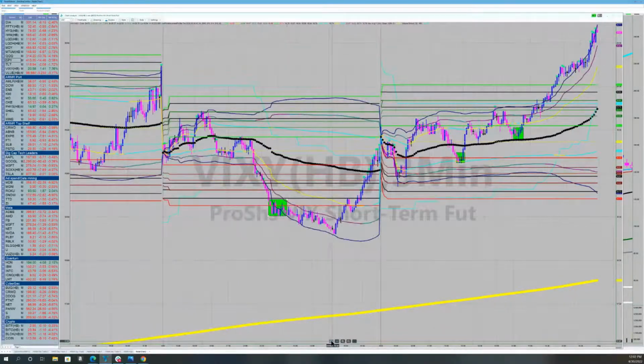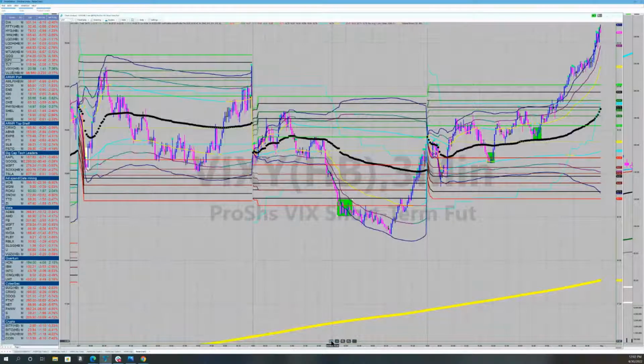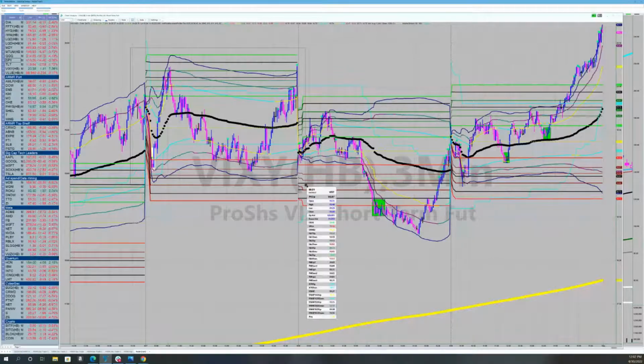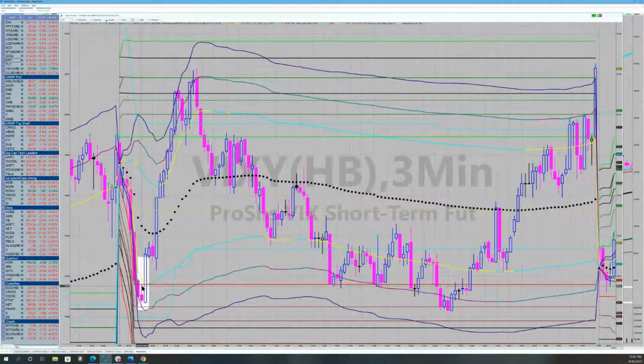Actually, I wanted to show you another trade. This was a great trade. This was one of my favorites from this week. So these are a couple of trades we did this week. This right here is one of my favorites. This was a classic ARMR reversal trade. It's a classic ARMR reversal trade right here.